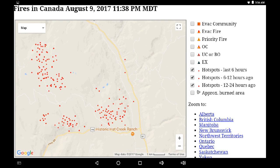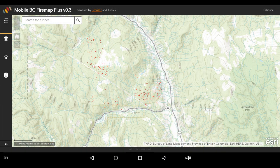So I went immediately to the last update on the NRC system from 10:38 p.m. PST, and those dots did not appear. However, it looked like a grouping of similar dots on the north side of the highway. Now, if we switch over to the mobile BC Firemap Plus, I'm not seeing those dots either.